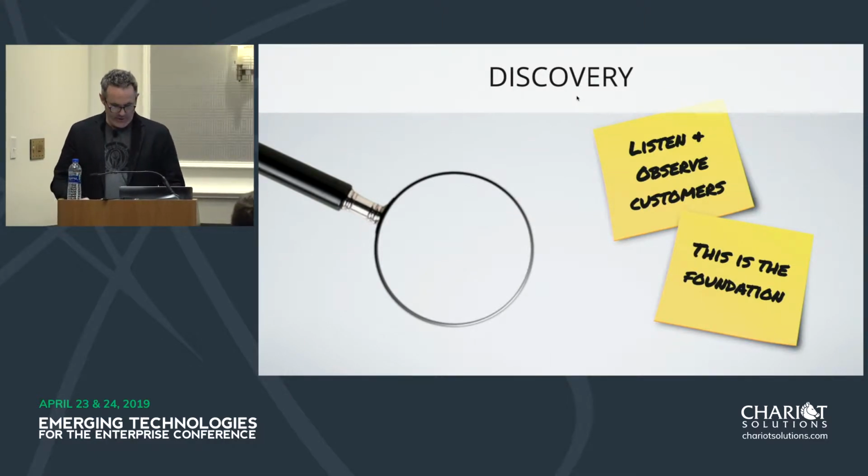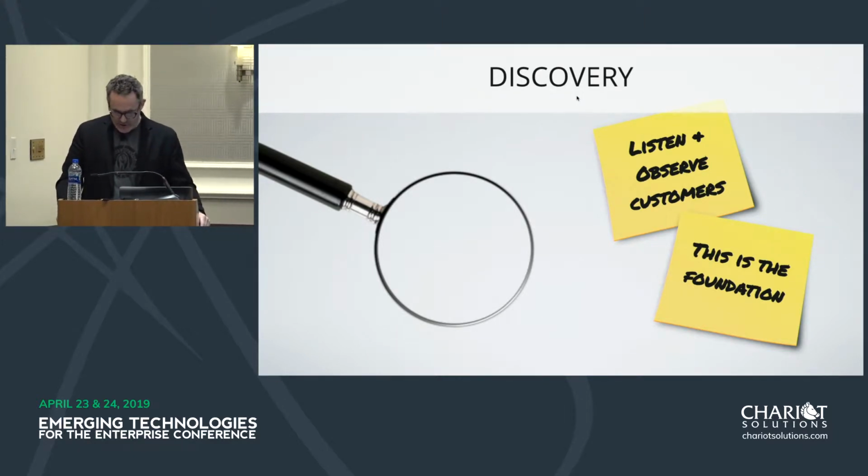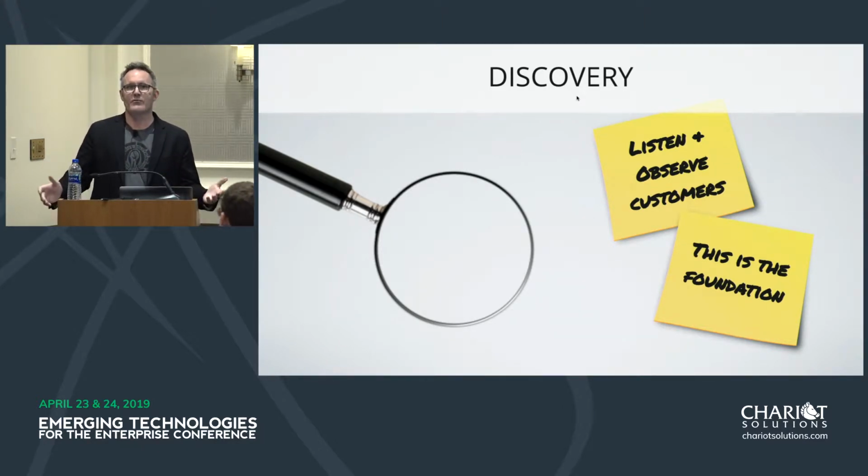So we are going to listen to and observe our users, right? The foundation upon which our products are built: what the users need, what the users want, what delights them, what frustrates them. We need to learn to read between the lines, right? Not just listen to what they're saying or watch what they're doing, but also what does that really mean?